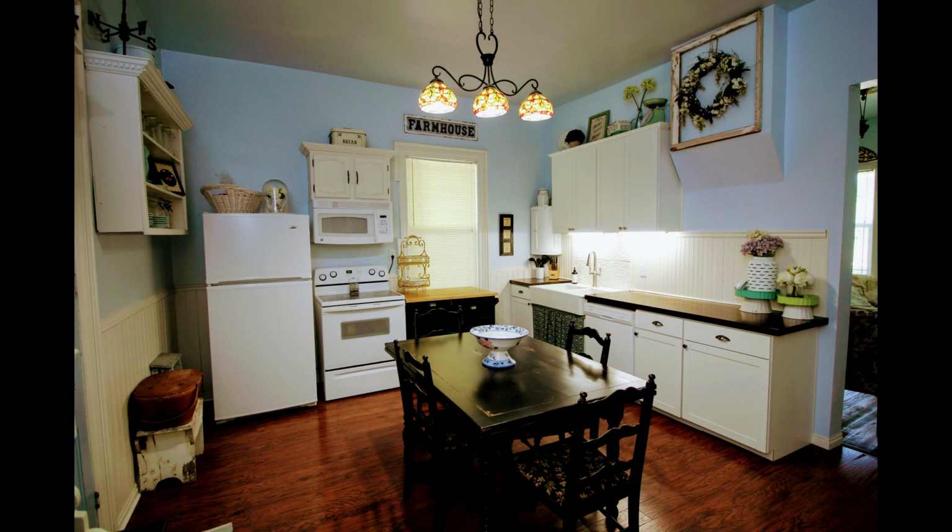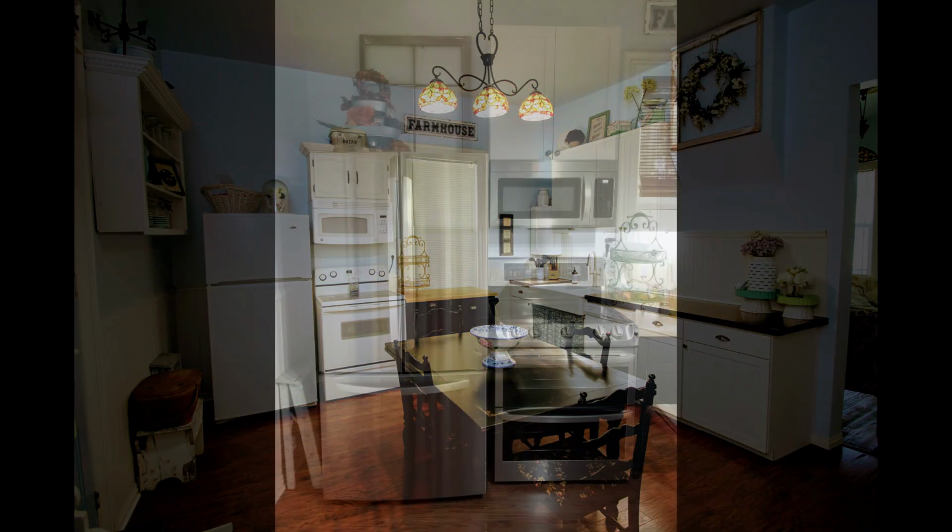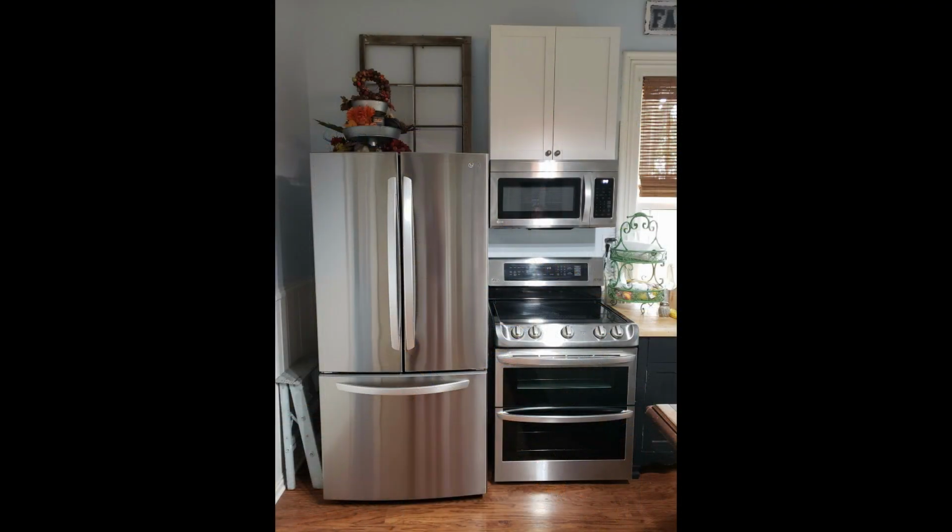So here's a picture of the countertops done, and you'll see that we have the upper cabinets too. They arrived and we were able to install those, and I love the color of these dark walnut butcher block countertops in the kitchen. And then we got our new appliances, a new fridge and a new double oven, which I'm so excited about using with our big family. When everyone comes, that is really a blessing to have that big double oven.